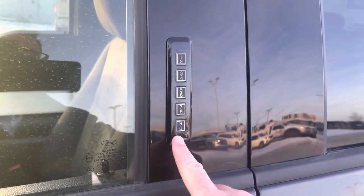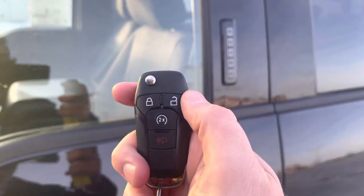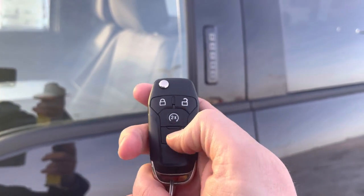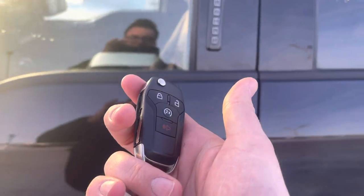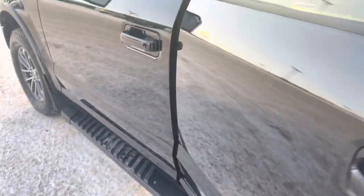To get in or out of this vehicle, you can just put your code in here, unlock the vehicle, compress these two bottom two, and it'll lock. You can also use this key fob with unlock, lock, remote start, and alarm, or you can download the FordPass app and do that for free from your cell phone anywhere in the world. Tinted windows off the back look great. Platform running boards make it easy to get in.